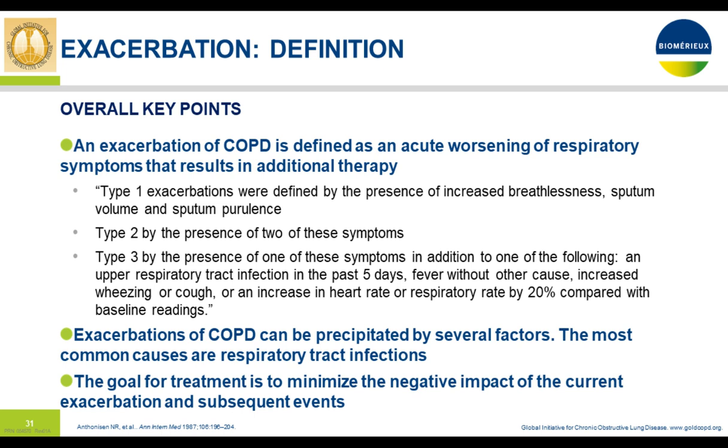In black there you see the classic Anthonisen criteria from 1987, and the type 1 exacerbation was defined by the presence of increased breathlessness, sputum volume and sputum appearance. Type 2 by the presence of 2 of these symptoms, and type 3 by the presence of 1 of these symptoms in addition to one of the following: upper respiratory tract infection in the past 5 days, fever without any other cause, increased wheezing or cough, or an increase in heart rate or respiratory rate by 20% compared to baseline. And that has stood the test of time.